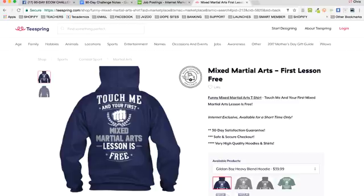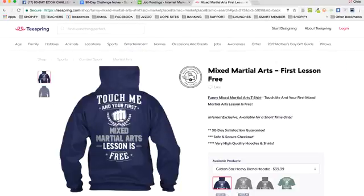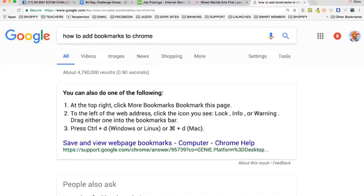I just right-clicked up on my toolbar. You probably can't see it, because I don't know if it's showing you my bookmark folder or not, since I'm sharing my screen. In Chrome, click on bookmarks, and just do a Google search if you need this. Watch, I'm going to do it in front of you real quick. I want you to be able to do this. How to add bookmarks to Chrome. Okay, there's your search. You could do this in your own research. It'll show you how right now if it's not showing on my screen.